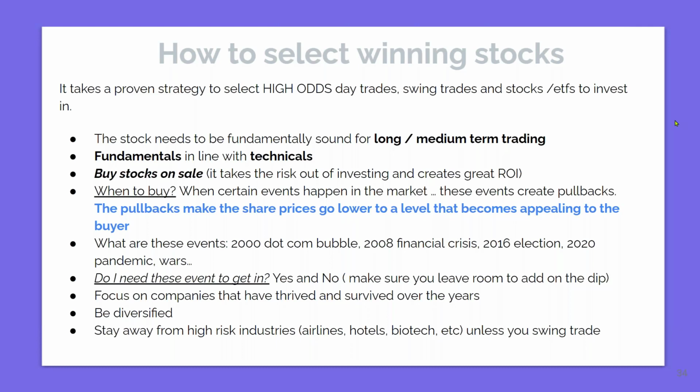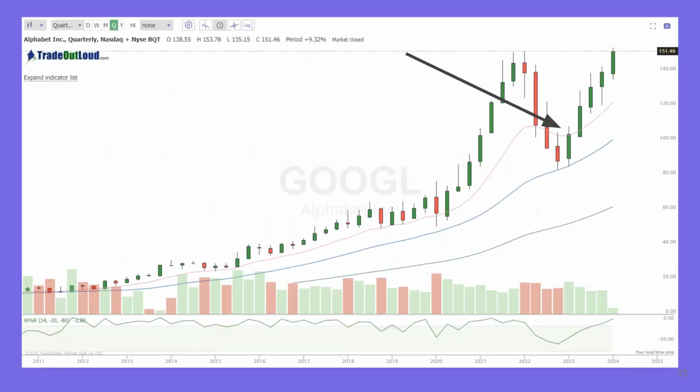So do you need an event like the 2008 or 2016 election or the 2020 pandemic or something? You don't. Okay, so you can start swing trading on any pullback opportunity. So don't fear that, but just wait for very clear signals.